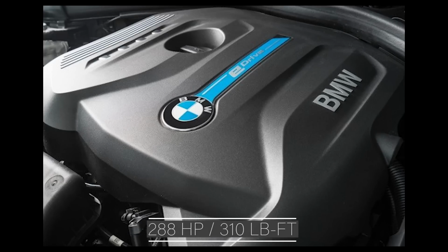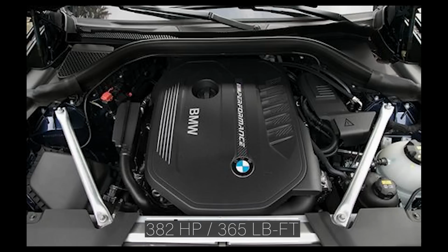There's also a plug-in hybrid of the X3 that produces 288 horsepower. And lastly, there's a turbo 3-liter engine producing a whopping 382 horsepower. Alright, I'm off. Let's see how good this X3 feels on the road and how it drives.